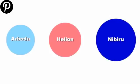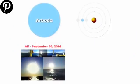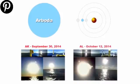According to the guides, Arbota was first observed from the Gulf of Alaska on September 30, 2014. The second time it was observed was from the Gulf of Mexico on October 12, 2014. As you can see, these 2 observations are of an object above the Sun at the 1 o'clock and 11 o'clock positions. We asked the guides for an explanation, and what they told us is that there was a span of nearly 2 weeks between these observations, and since Arbota has the shortest orbital duration of the 3 Planet X system planets, this was just normal for its orbit.